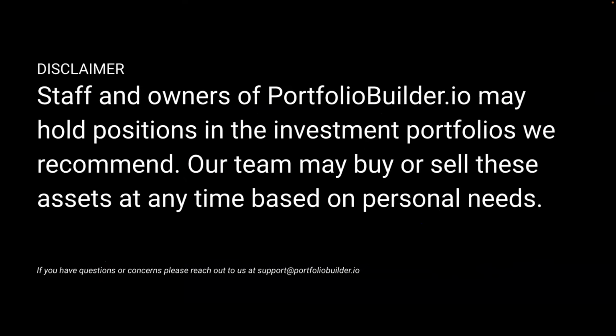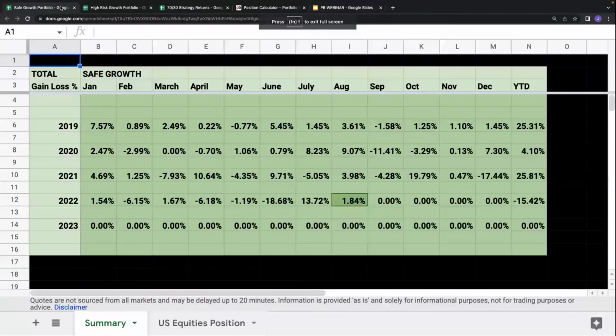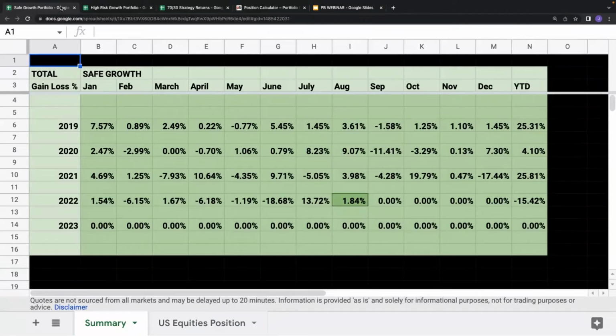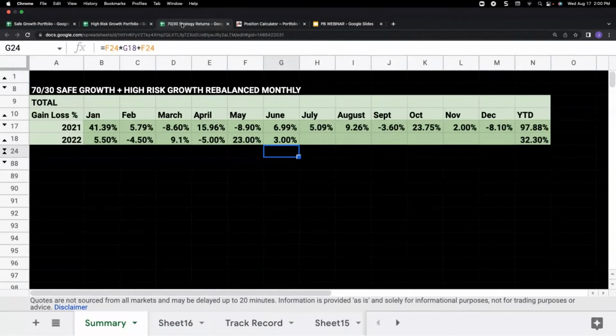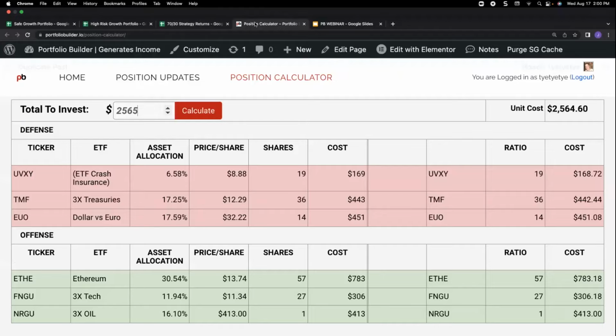Okay, I'm going to jump into the track records and the risk calculator now, and then we'll do Q&A. Okay, so our safe growth is up 1.84%, down 15% year to date. It's super leveraged, so if the market keeps going up, as I anticipate into midterms, we're going to outperform the S&P 500 easily. High risk portfolio is kicking some ass, up 5.9% in August, up 47% year to date. If you're doing the 70-30 combo, you're up 3% in June with a total return of 32% year to date. Spectacular, especially if you're following that risk management strategy.